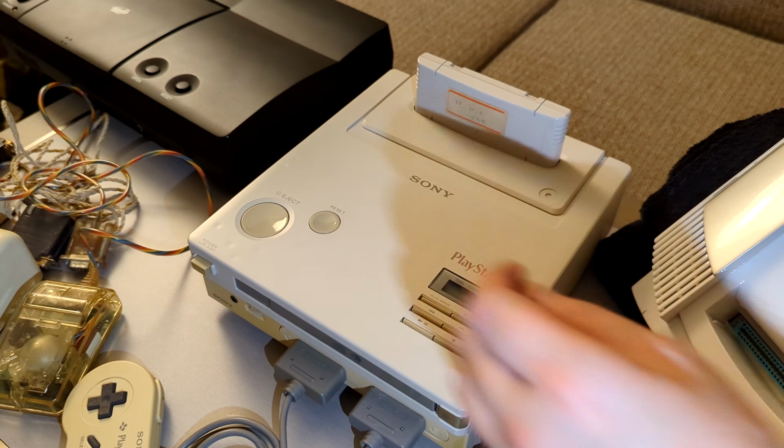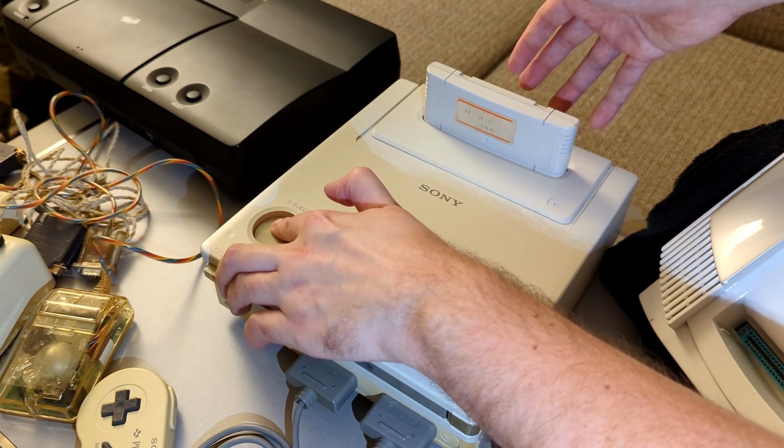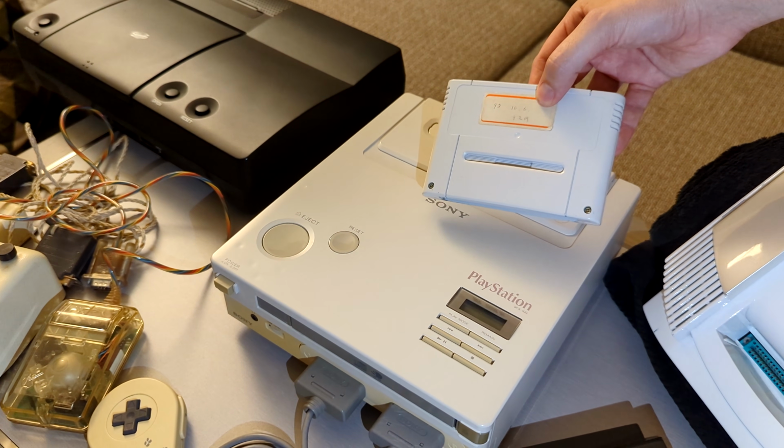It also contains an eject button. When you push it, it obviously just pops the cartridge out, kind of similar to a Super Famicom or how a Super Nintendo works, and a reset button.